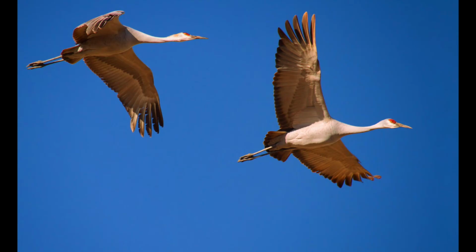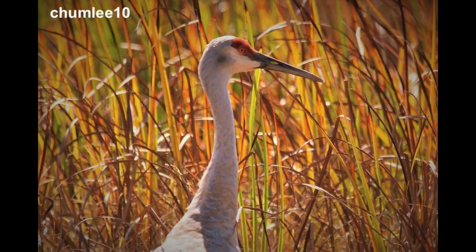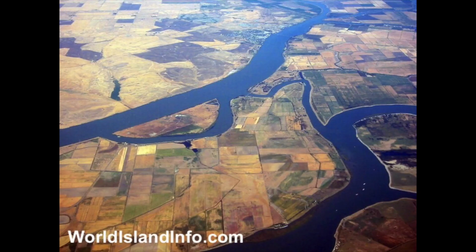The oldest sandhill crane fossil is 2.5 million years old, much older than the fossil record of most bird species. According to genomic studies, the lesser and greater sandhill crane diverged somewhere between 2.3 and 1.2 million years ago during the Ice Age. The Central Valley is important for wintering cranes.